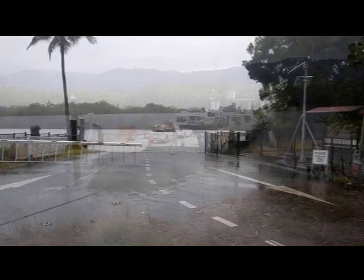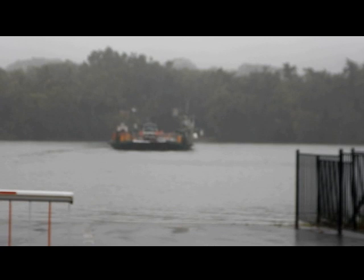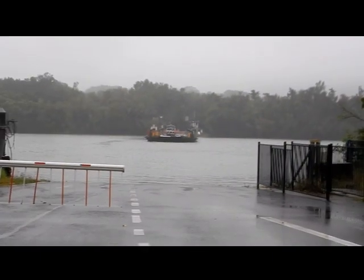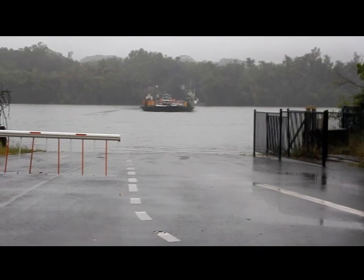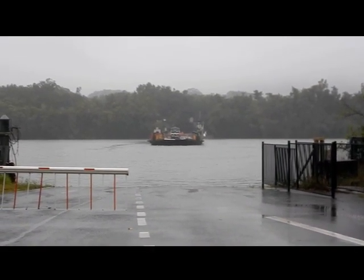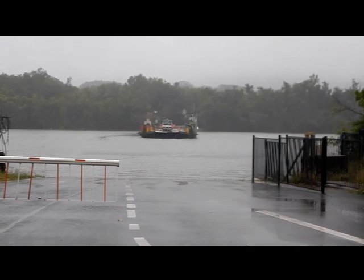This is the ferry across the Daintree River to get into the Daintree Forest and up the Cape Tribulation and the Bloomfield track, which is where we're going today. A little bit of four-wheel driving for fun. It's a nice rainy day, the track's going to be a bit slippery. Could be a lot of fun.